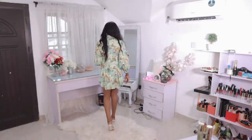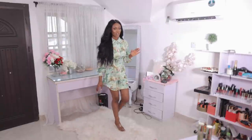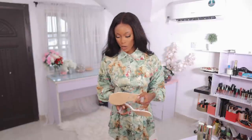Still very comfortable. I'm actually very amazed at how comfortable they are. Again, these are what they look like. Let me try on my last guys.